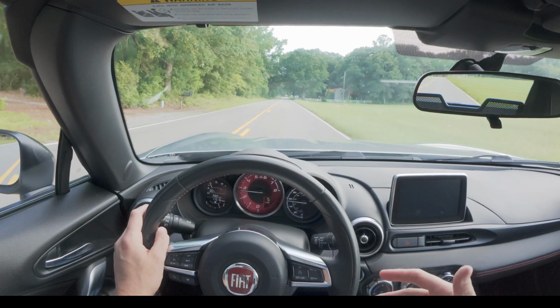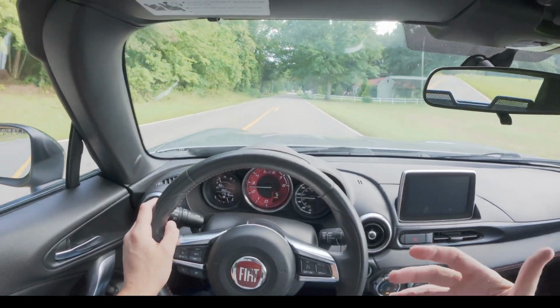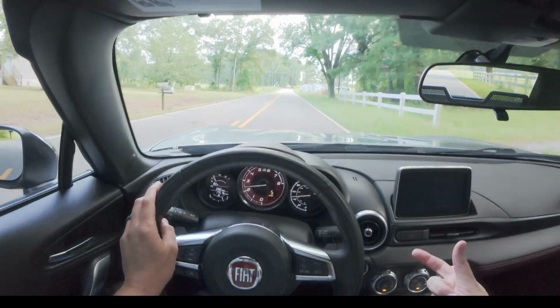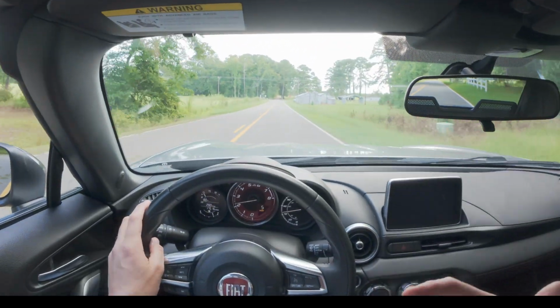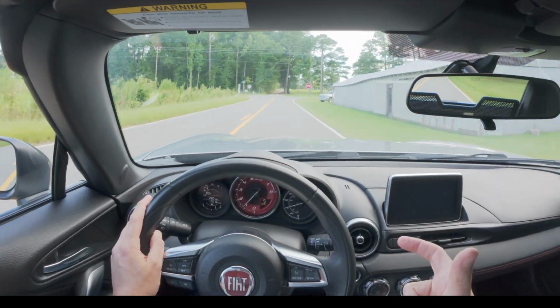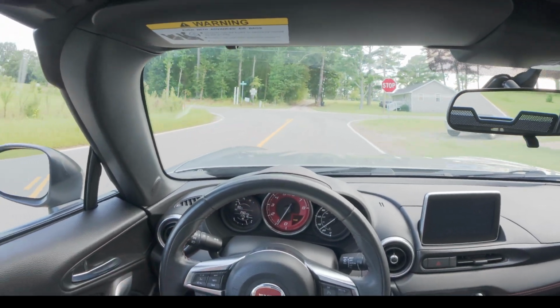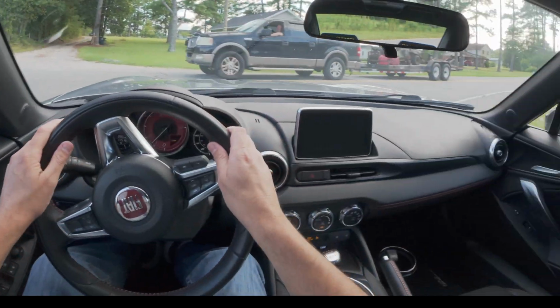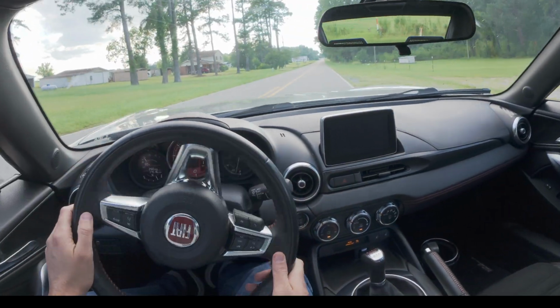And this applies to the Miata here, but really specifically to this one that I'm talking about. You can ring through these gears and you're still not going that fast, but the torque of the turbo specifically here for the Spider makes you feel like you're going fast. You feel like a push in your back, which makes it feel like you're going faster than you are.